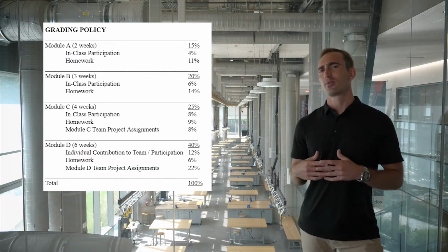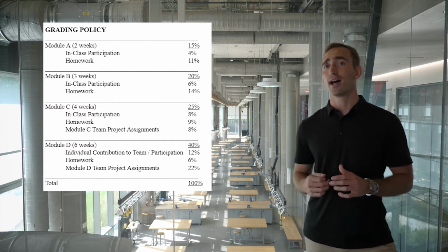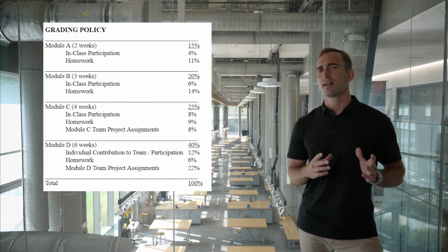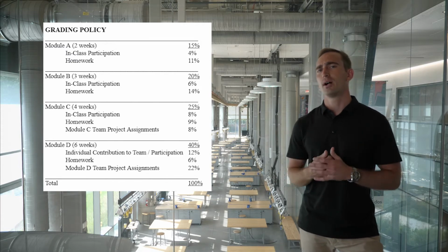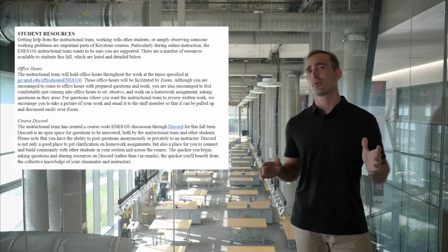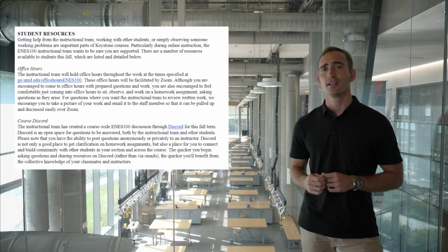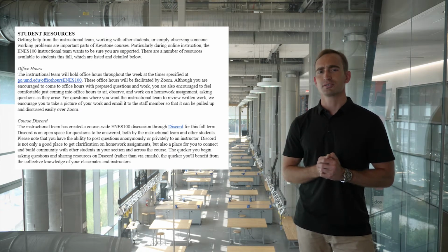But grading is going to be comprised of both in-class and out-of-class assignments, as well as your final project. And we'll release more details about all of these assignments later on, but it's good to familiarize yourself with the overall policies related to grading. In addition to that, you'll also find all sorts of other relevant info related to academic integrity, and pretty much anything else you might need to know about the course and other policies.